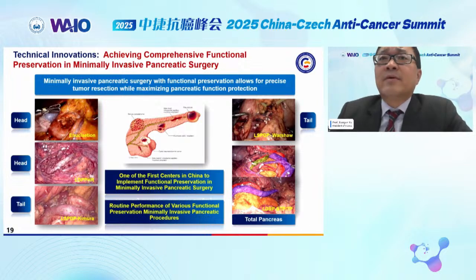The next step, I think, is to keep the function in local surgery. Minimal invasive surgery, the next step is not only minimal invasive, but also to preserve function for pancreatic cancer, pancreatic tumors, especially for the PNET.